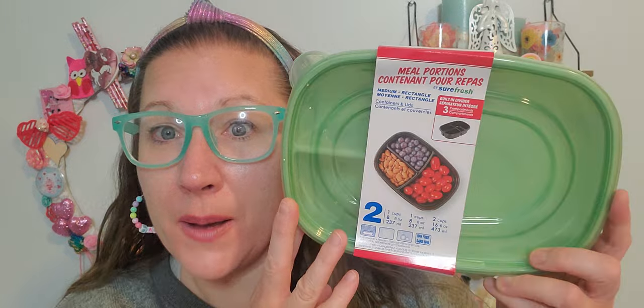And then I picked up these to-go little containers, meal portions by SureFresh. It's a medium rectangle container with lids, and there are 3 compartments in here, and there's 2 of them offered. It says they are microwave, freezer, top rack dishwasher safe, remove lid before heating in the microwave. It's BPA free.